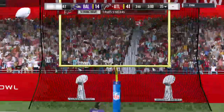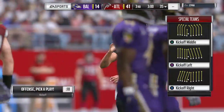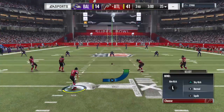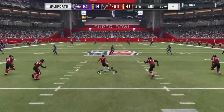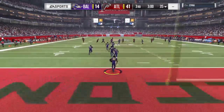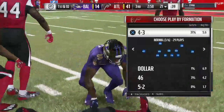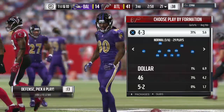And he's been a busy man, 5 for 5 now as he knocks another one through to extend the lead. Out is the kickoff unit as they run up and send this one away. That'll be taken in the end zone. And he's able to get it across the 20, but not by much as he's marked down at the 21-yard line. And now Baltimore gets set to take the field.